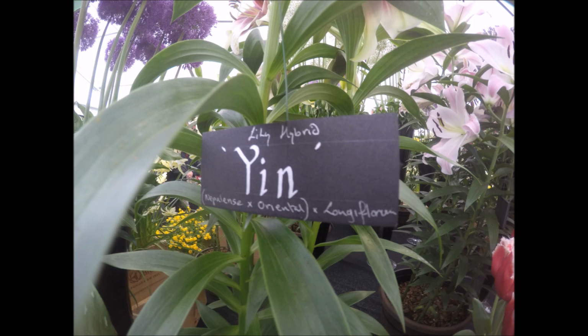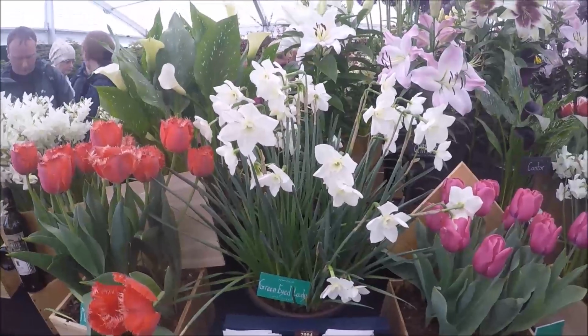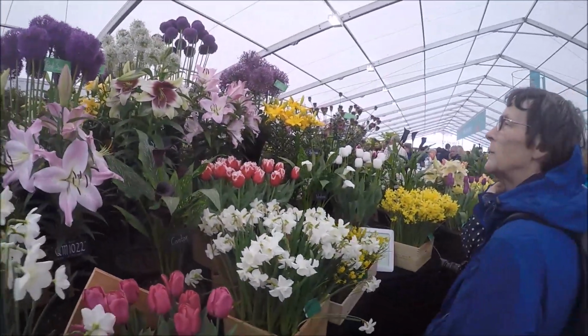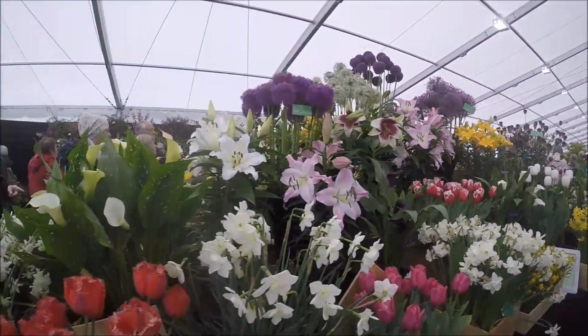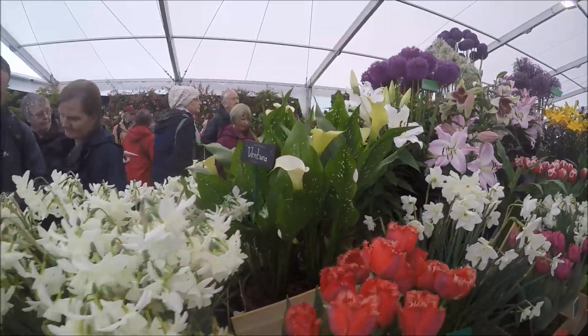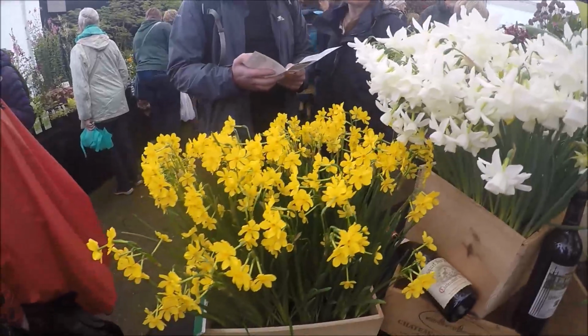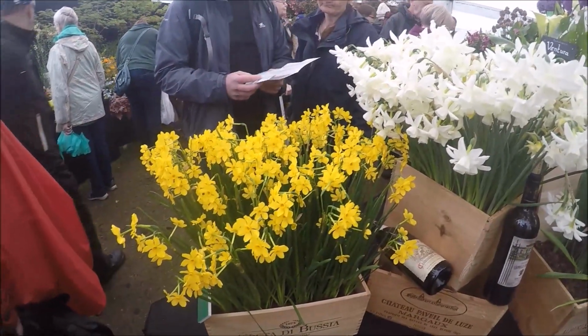I love this stand. It's got alliums, tulips, daffodils, lilies, all sorts on it. Calla lilies. It's absolutely beautiful. Some absolutely gorgeous daffodils.